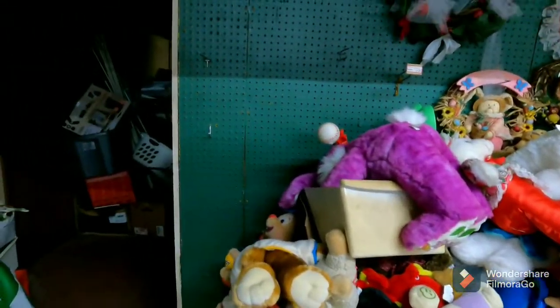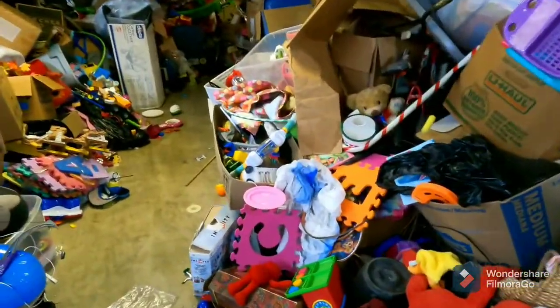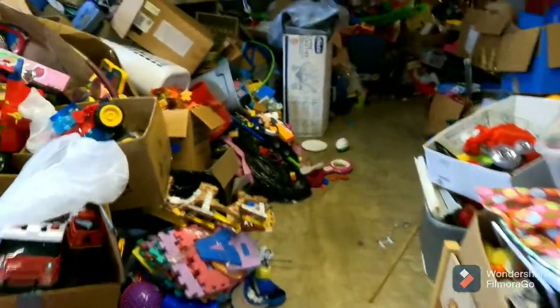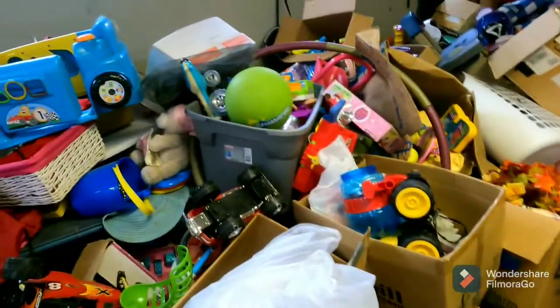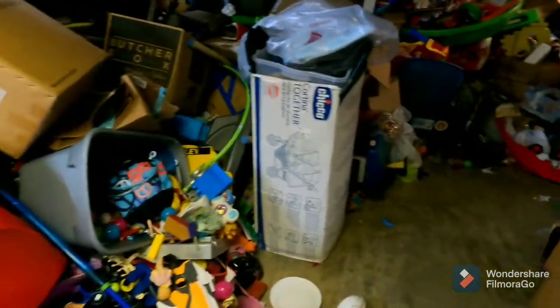I haven't actually looked it up. I should look it up, shouldn't I? That would be good to do. But this is the toy section of this thrift store. This is a complete mess. This whole thrift store really is a mess. It's Ponchatoula Thrift in Ponchatoula, Louisiana. This thing has stuff thrown everywhere.